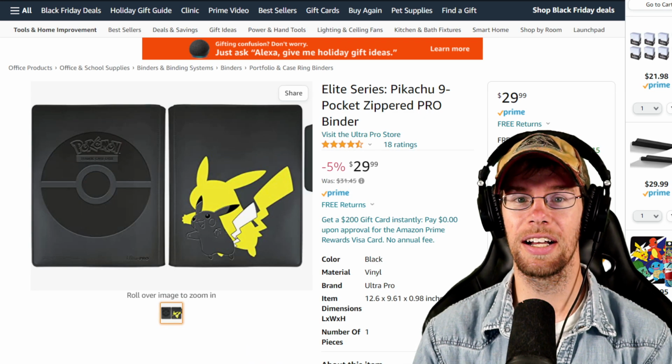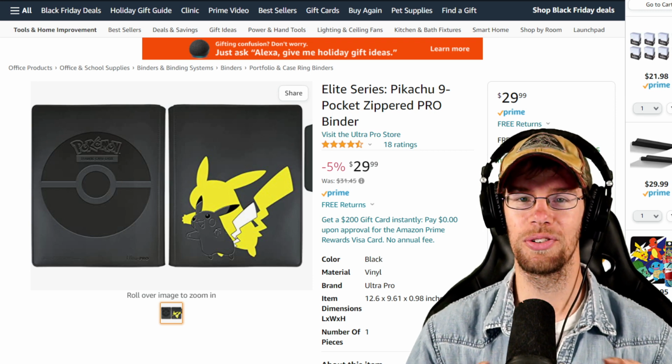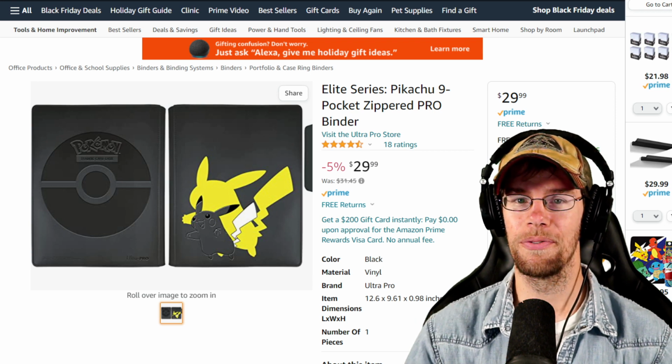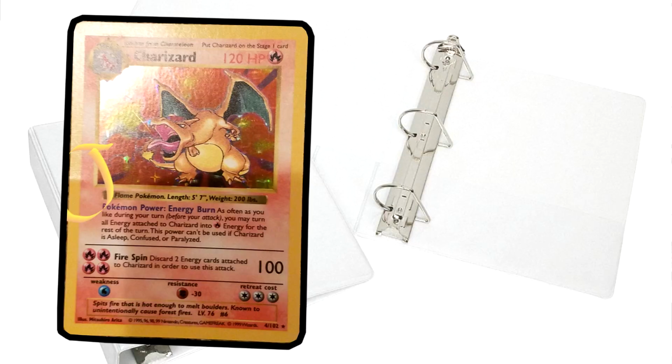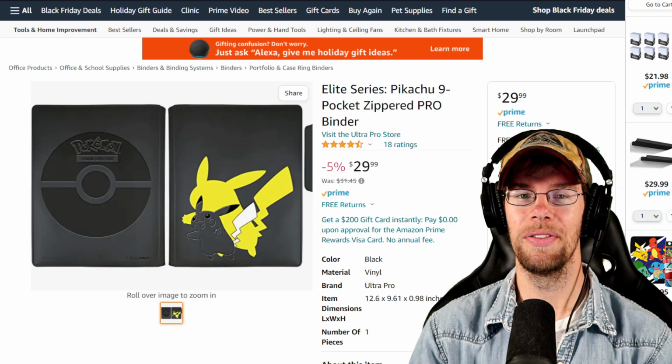Of course, we need to talk to all of the binder collectors out there, those of you that are collecting raw cards and looking at storage options. First thing I would recommend is stay away from metal 3-ring binders. They eat cards. They get little binder dents, especially if they don't close properly. Stay away from that. These are the ones that you want.